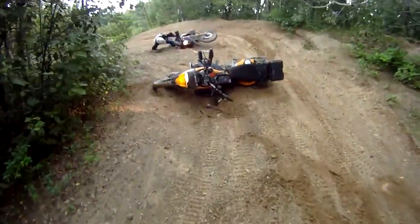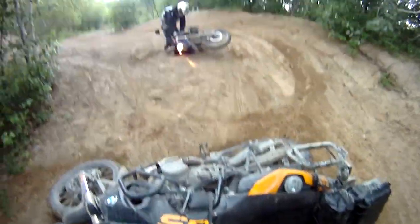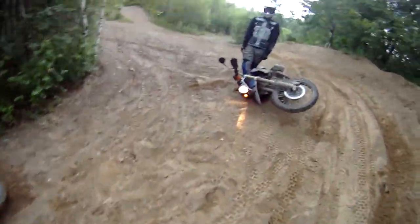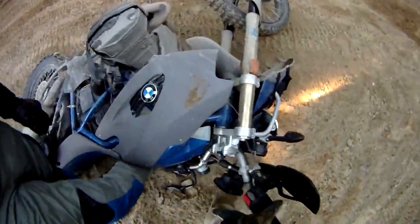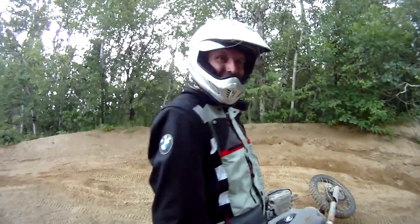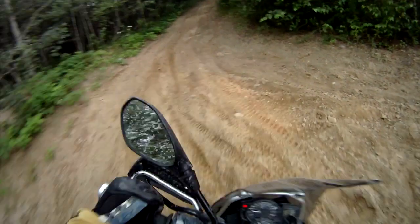Then you see Chris crash behind me. Now Chris gets up, and his foot is pinned under his bike. There goes my windshield. See, his foot's pinned under the lever. You okay? Oh, that was spectacularly quick. You alright? Oh yeah. Guess this one's worth looking at in slow motion.